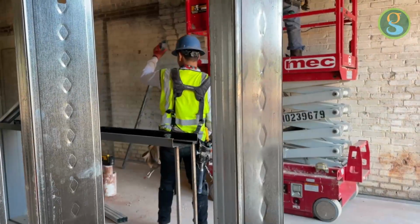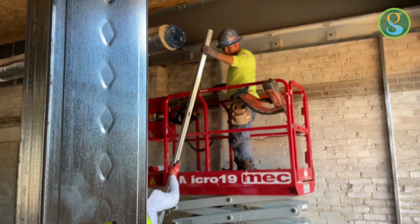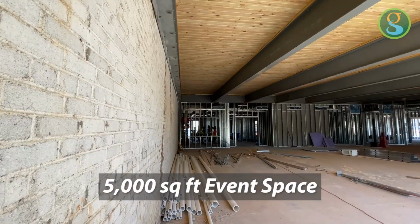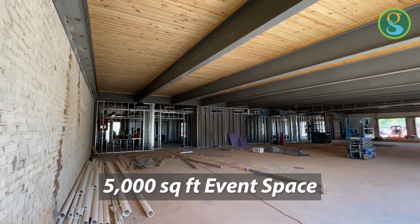Yeah, so right now we're inside the Unity Park Future Visitor Center. This is one of 3 buildings in the park that are going to have community restrooms that'll be able to be accessed by park goers. It also contains 5,000 square feet of event space, which we're inside right now.